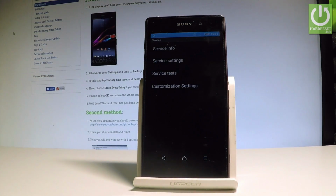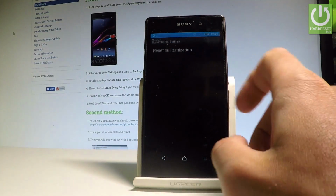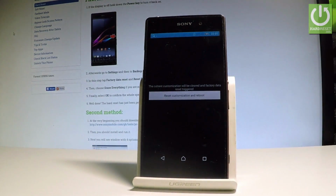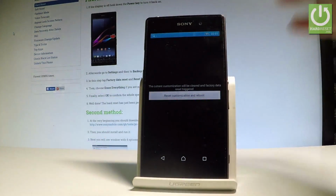From the following menu you have to choose the customization settings and select reset customization. So if you would like to accomplish the hard reset operation, so if you would like to erase all personal data, customize settings and downloaded apps, let's choose reset customization and reboot.